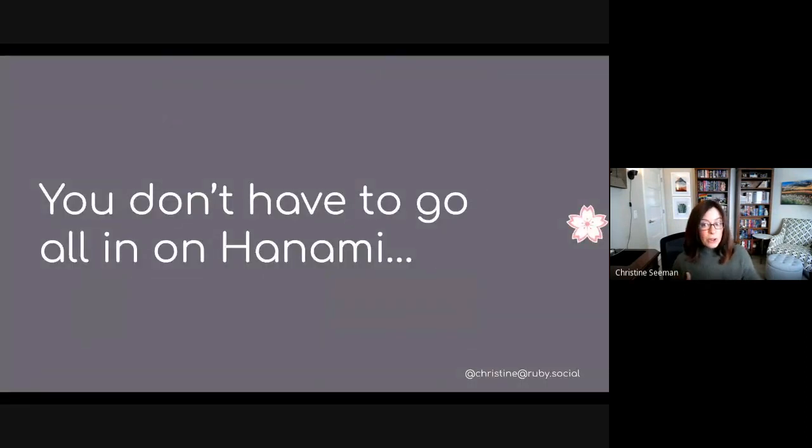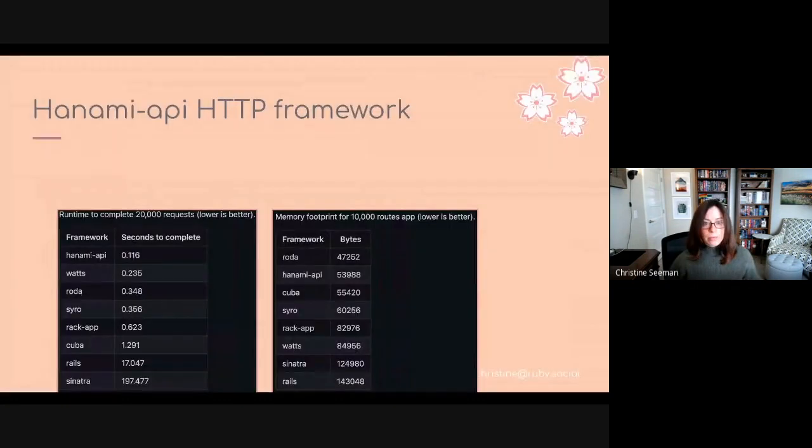But we all know that sometimes we don't have time in our schedule to do greenfield development. Sometimes we're not at the perfect point in a project where you come in when everything's getting spun up. And so what you can do with Hanami is you can use a little part of it, like the best part of it, which is actually the Hanami API HTTP framework. So this framework is fast.